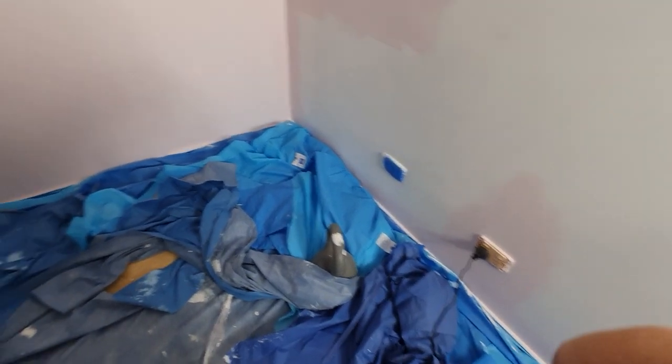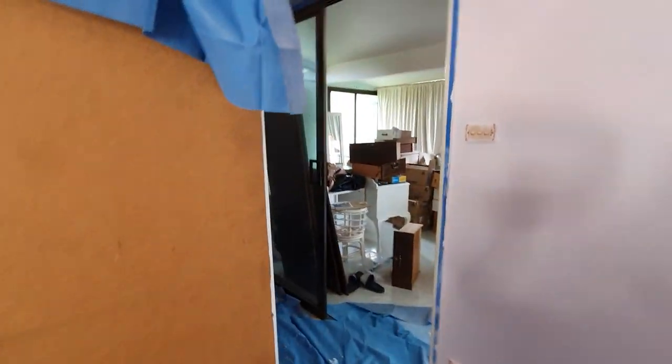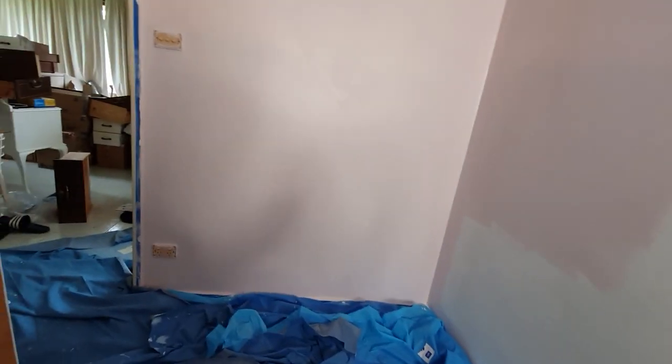I've actually bought a chandelier, so I'm gonna be changing out that light fitting. Maybe a couch here, maybe. So I've already ordered some pink curtains as well. So this room, it's gonna be a little bit pink, but it's gonna be awesome.